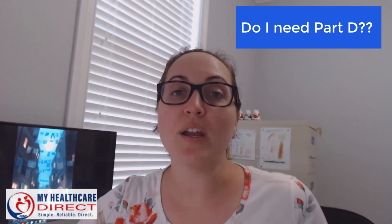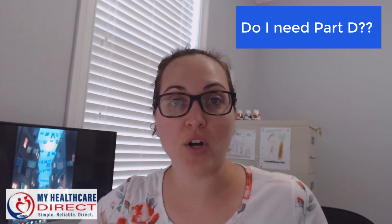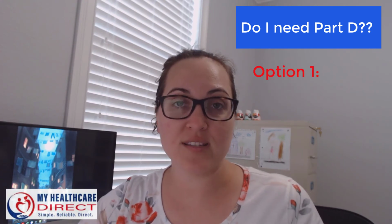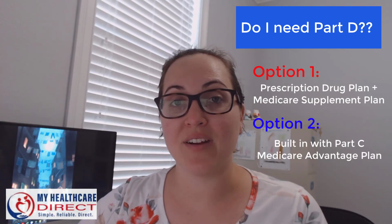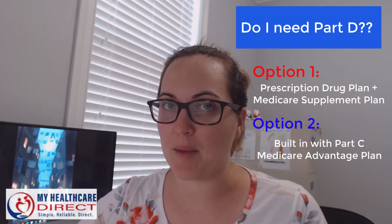So I usually always recommend that you get a Part D drug plan, whether you purchase it separately and get a Medicare supplement, or you get it built into your Medicare Advantage plan. Very important to have that.